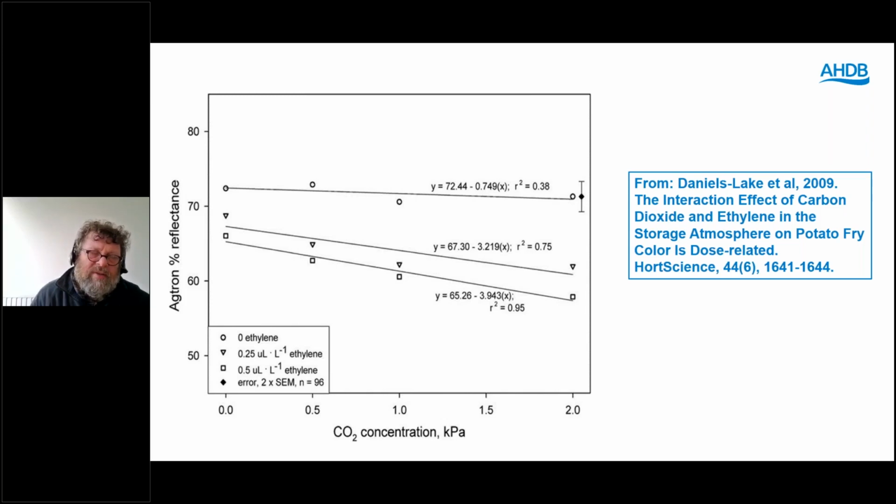If you read all the literature, half of us would control CO2 and the other half wouldn't. And I think what is going on is shown in this plot. That top line is in the absence of ethylene, and what it shows is that increasing the carbon dioxide concentration is not changing the fry color. Effectively, statistically, that top line is a flat line, it's horizontal. But the other two lines both have slope, and the difference between those two lines is ethylene concentration. So what they show is that if there is ethylene around, then there is a dose response to carbon dioxide. Exposing crops to carbon dioxide, if they have a sniff of ethylene, is damaging.